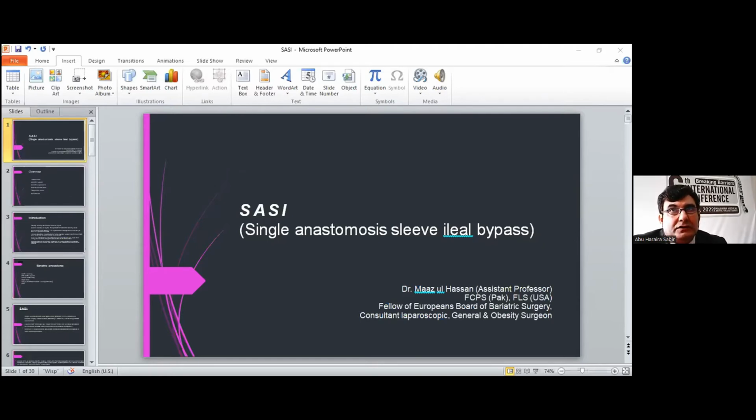SASI, basically, is a single anastomosis sleeve ileal bypass. In that procedure, you initially perform a sleeve gastrectomy. Later on, you bring a loop of ileum from almost the ileocecal junction, about 250 to 300 cm depending on the weight and BMI, and you anastomose it at the level of the pylorus. So it is a two-way traffic. Half the food is going through the normal passage and the other half is going through the ileum. So it has got excellent results.